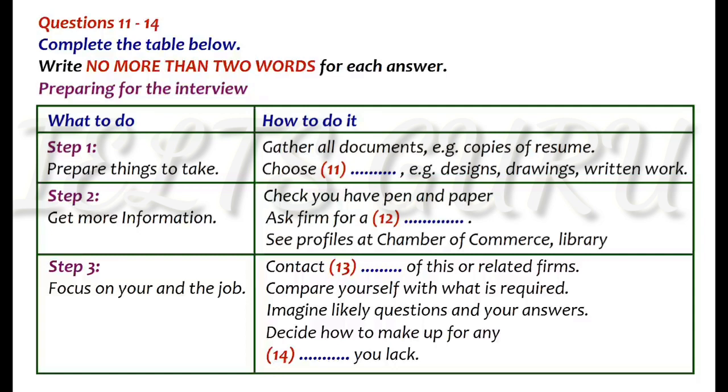Now turn to Part 2. Part 2. You will hear an extract from a talk about employment interviews. First, you have some time to look at questions 11 to 14.